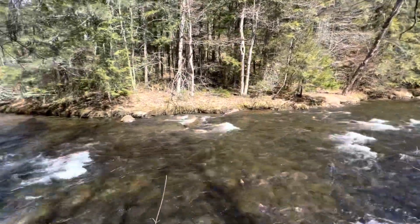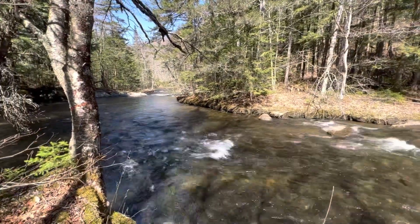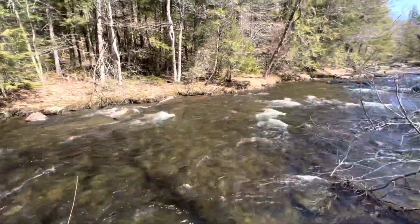So now I'm down by the river again. It is just gorgeous, right on the corner of the property. For anybody that likes to fish, gosh, this would be a wonderful place to fly fish.